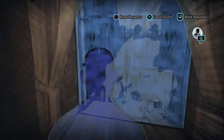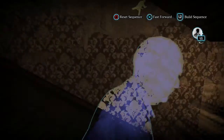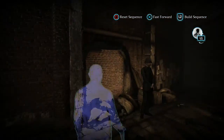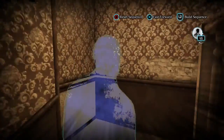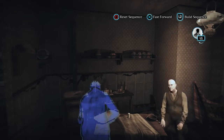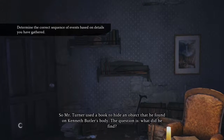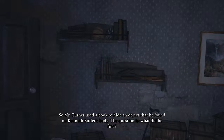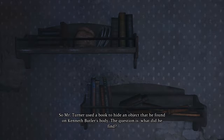Okay, went to the window. Then he went down. I'm fast forwarding this right now because otherwise it would take too long, I think. So, placed the stick, took something, cut it into pieces. Yes, that's it. So Mr. Turner used a book to hide an object that he found on Kenneth Butler's body. The question is, what did he find? Well, let's find out.